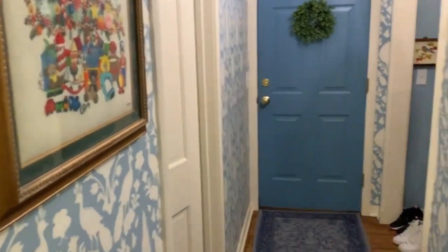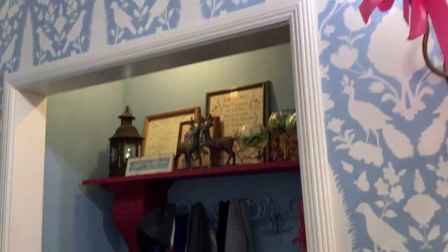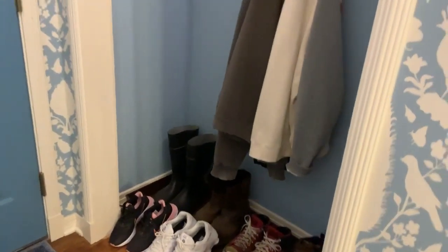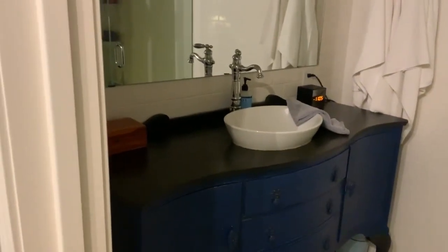This is just a little entryway, and I want you to see this little coat closet. And it has a light up there. Just very handy. And then we'll go look at her bathroom. Look at the tile, isn't it gorgeous? And look at this beautiful piece. She found that and had it made to put the sink in it. Just gorgeous.